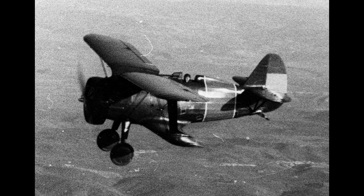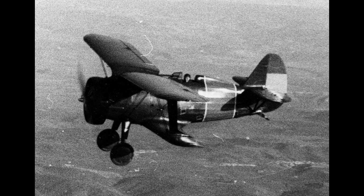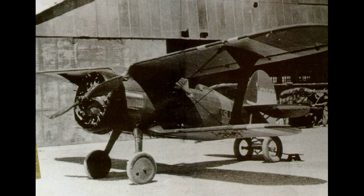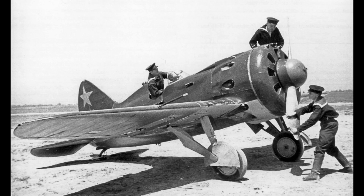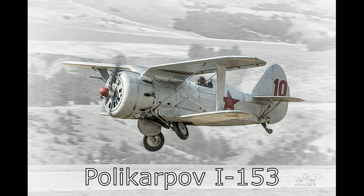The success of the Polikarpov I-15 during the Spanish Civil War, however, like that of the Fiat CR-32 for the Italians, was a double-edged sword, for it validated the Soviet idea that biplanes were still relevant as frontline fighters. Red Army Air Force doctrine dictated that their fighter strength should be made up of two types of aircraft: a high-performance monoplane to intercept bombers, a role filled by the Polikarpov I-16, and a maneuverable biplane to dogfight with the enemy's fighters, this role fulfilled by the Polikarpov I-15. This led Polikarpov to invest time and resources into a new, more powerful biplane fighter, the Polikarpov I-153. That again, however, is a story for a future video.